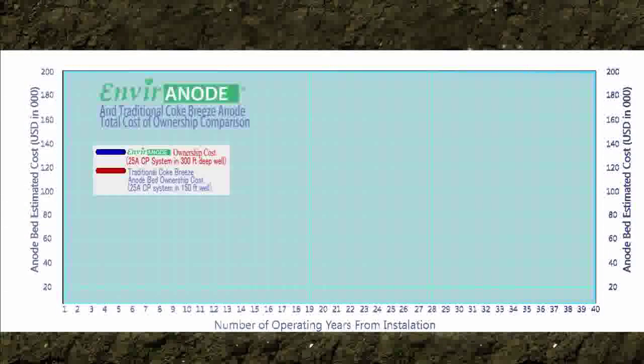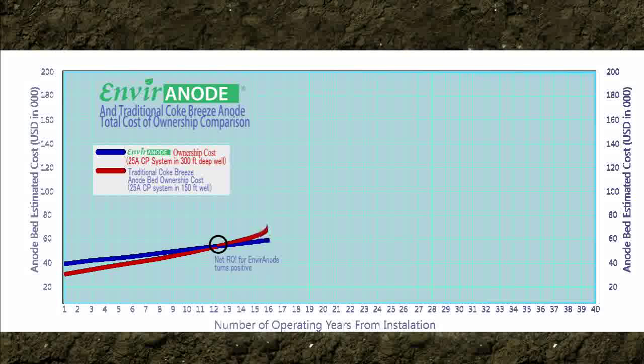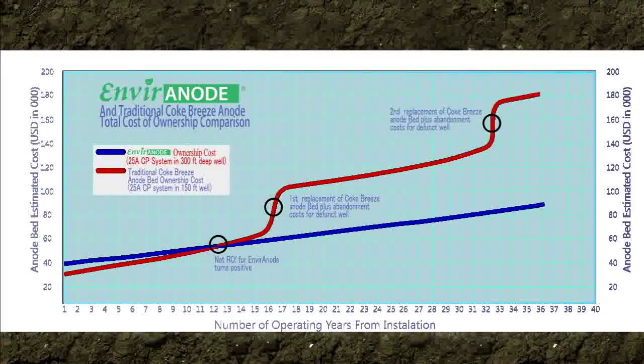The following lifecycle cost comparison shows that the EnvirAnode system has a lower capital cost in 3 areas. Fewer EnvirAnode systems are required to achieve the same level of protection because there is no depth limitation, allowing for higher capacity beds. EnvirAnode systems do not need replacement over their projected life of up to 40 years. There are virtually no decommissioning costs associated with the EnvirAnode system since it is inherently sealed when constructed. Together, these 3 issues dramatically demonstrate a lower lifecycle cost of deploying the EnvirAnode system deep anode bed technology.